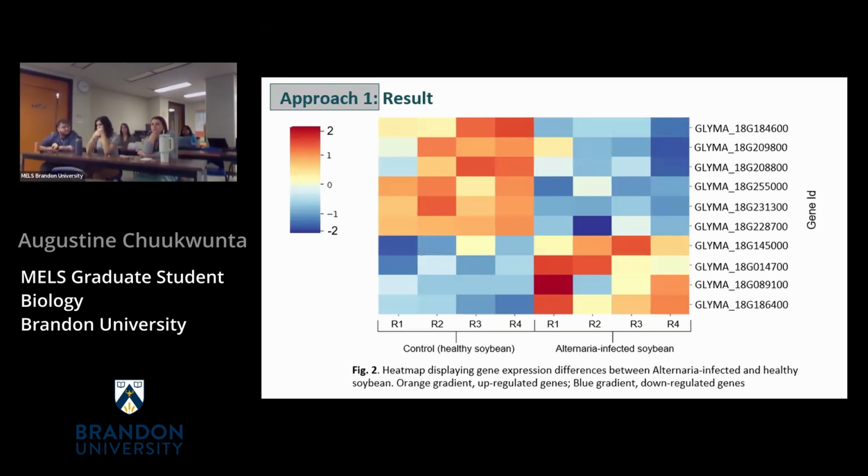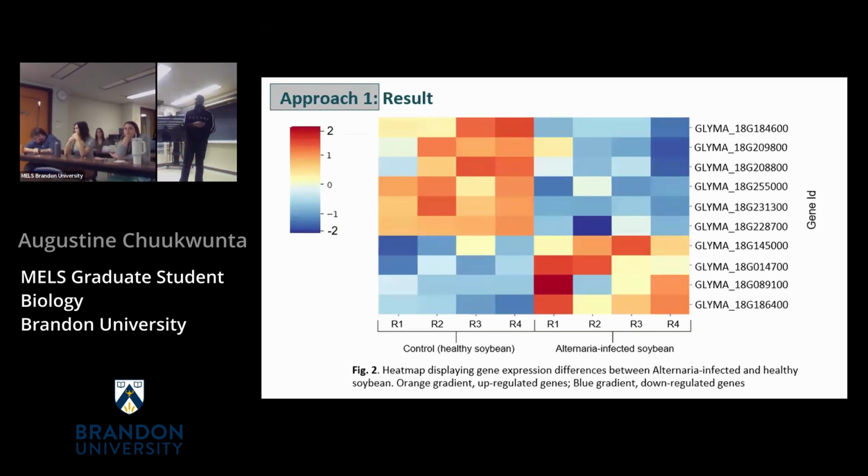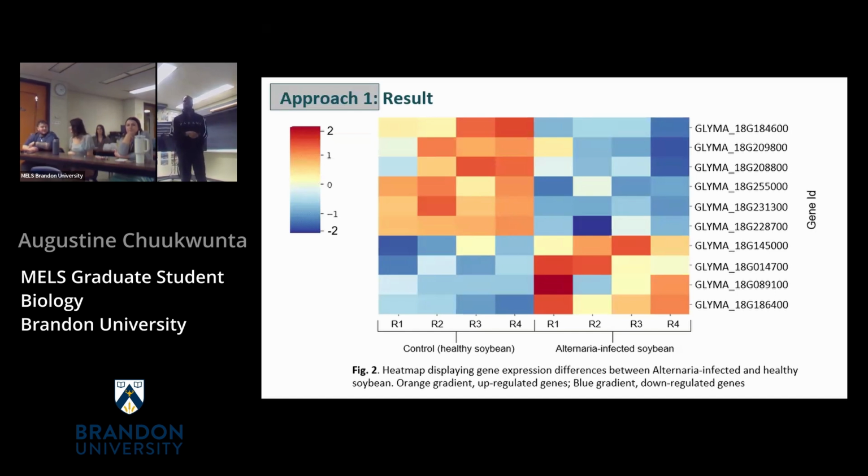For now, once we do the analysis, we identify the active genes. So we are not sure of the particular gene of interest. Then, among the active genes, we look at those that are more highly expressed. Then we do further analysis, which is functional analysis. We try to look at the function of those genes and how they actually affect soybean. Then in future, we can actually target that. Okay, thank you.